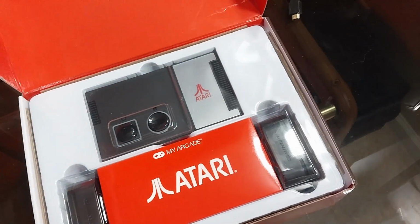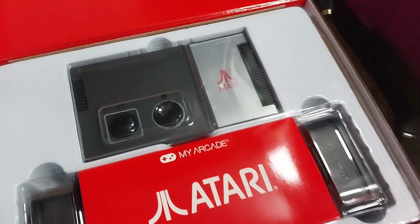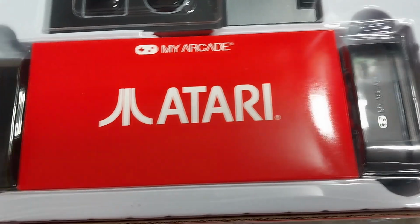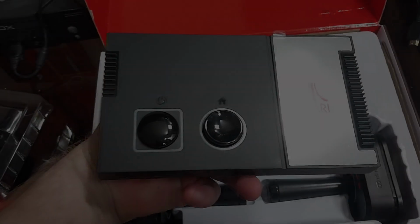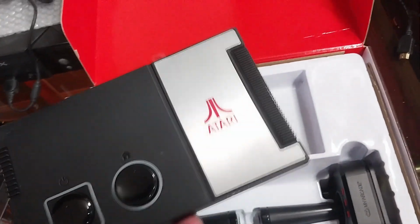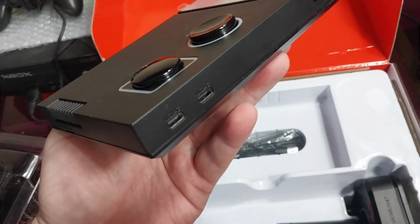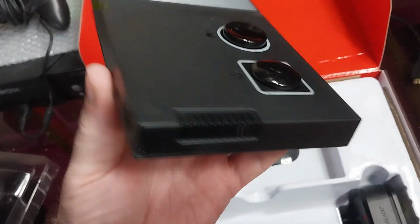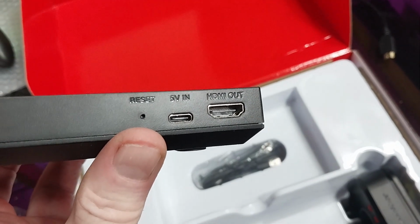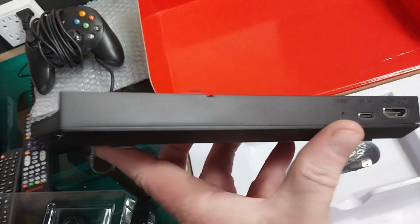Wow, this thing is really pretty. Look at this. It's practically brand new. Comes with a console, looks like it comes with the joysticks, it comes with instructions. Alright, this is nice. Hey, check it out. Okay, I'm impressed when it comes to the looks. It's got a power button, it's got a home button, looks like it's got two USB-C connectors in the front for the joysticks. It also has HDMI output and comes with an HDMI cable for the system. It has 5 volts in and a reset button.